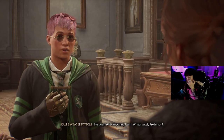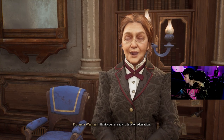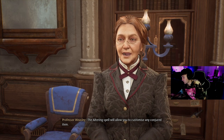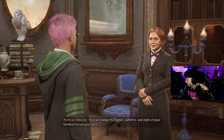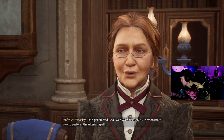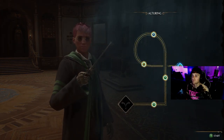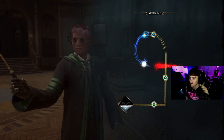What's next? I've conjured everything I can. What's next, Professor? I think you're ready to take on alteration. The altering spell will allow you to customize any conjured item. You can change the colors, patterns, and styles of your furniture to suit your taste. Let's get started, shall we? Watch closely as I demonstrate how to perform the altering spell. An altering spell? Wait, what? I thought I was already doing this. What have I been doing?